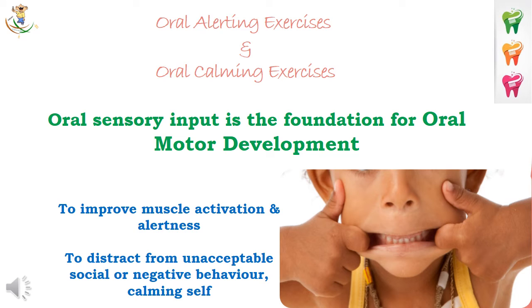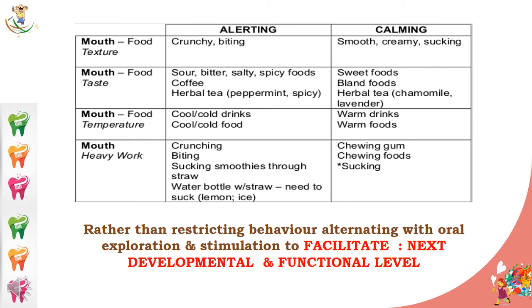And to improve muscle activation and alertness, these oromotor exercises are important. They are also important to distract from unacceptable social or negative behavior and also to calm self. And a mirror can be used to predict the sensation. There are two types of response from the mouth when it comes to food, which is either alerting or it can be calming effect. These responses are based on textures, flavors, and temperature, and the effort of oromotor activities.